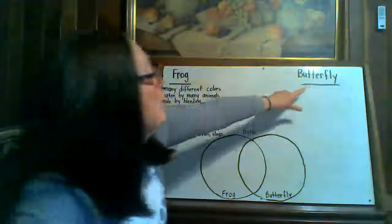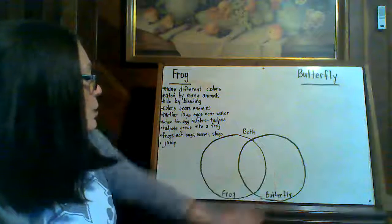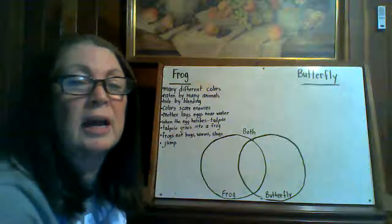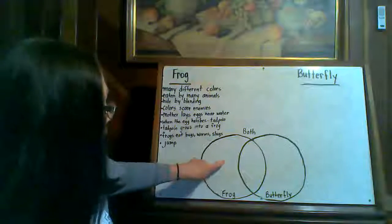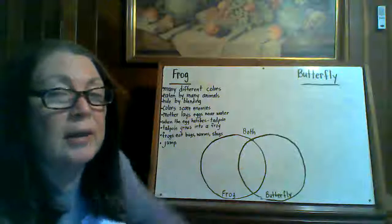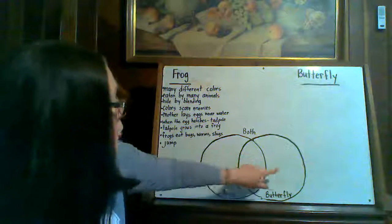Tomorrow, after we read our butterfly book, we'll write things about butterflies over there. And then we're going to fill in this diagram. This is called a Venn diagram. A Venn diagram lets you put things about one thing, which is a frog, we're going to use tomorrow, on one side, and another thing, which we're going to use for the butterfly on the other. These are things that will be different about a frog and a butterfly.